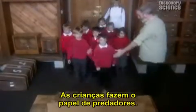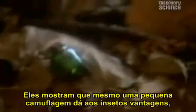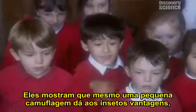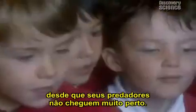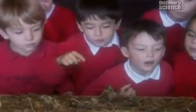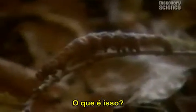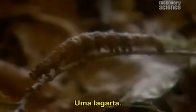The children play the role of predators. They show that even a little camouflage gives an insect some advantage, so long as its predators don't get too close. I think I saw something. No. How about that one there? I saw that one. Caterpillar. No one spotted that one. That's the last one to be spotted. I spotted that one, but I just forgot.